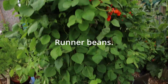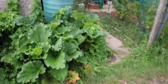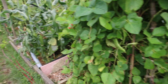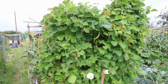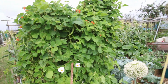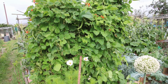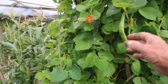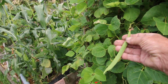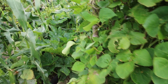Oh, they've been tremendous. This is a stringless variety. I shouldn't have planted so many. Next year I must remember only to sow up about a dozen at the most. I think there's 20 there. And it's a big bush, isn't it? And I've been getting loads of runners. I've been picking them just about that size, and they're gorgeous.